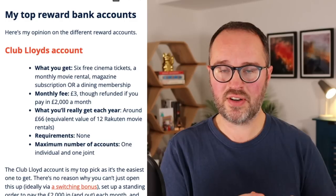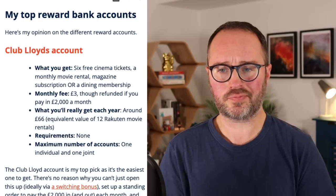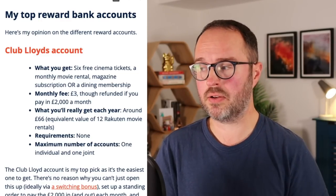This is the Club Lloyds current account. Every single year, you get to choose a lifestyle benefit which you'll get for the next 12 months. And your choices are 6 free cinema tickets, a monthly movie rental, a magazine subscription, a physical subscription, or a dining membership. In order to get this, you have to pay in £1,500 a month. That's going up to £2,000 from the 1st of April 2023.